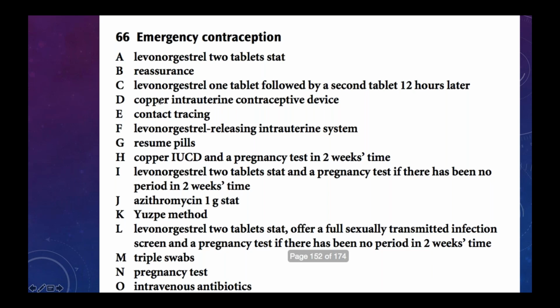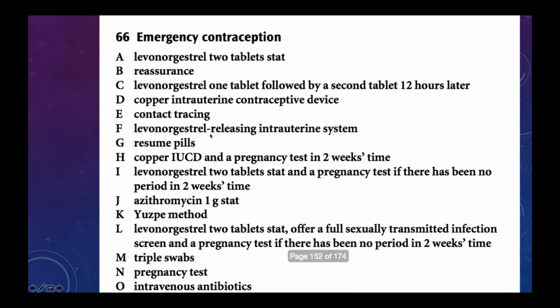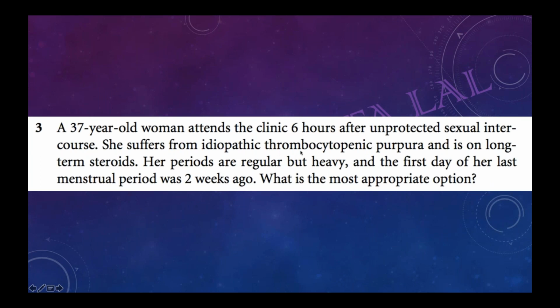Yes, D could be the choice, because according to recent guideline, they have not given that in ITP copper T should not be inserted, but the answer is levonorgestrel. Okay, recent guideline they have not told anything about this thrombocytopenia thing. Ma'am, here it is 14 days after periods, no? Then how can we give levonorgestrel? Two weeks ago. Yeah, you are right.